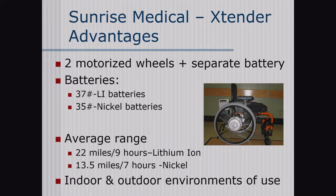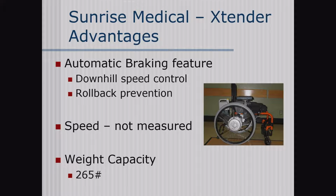So another product that's out there is the Sunrise Medical, the Xtender. And that has the same type of setup in terms of putting it on and off the chair. The difference is that you can also have nickel batteries as opposed to the lithium-ion batteries. And just to be mindful, there's a slight difference in weight and cost with those. The speed, they don't really have it measured, but it's probably around an average of 4 miles an hour as well. What's so nice about the Xtender is that it has a downhill speed control.